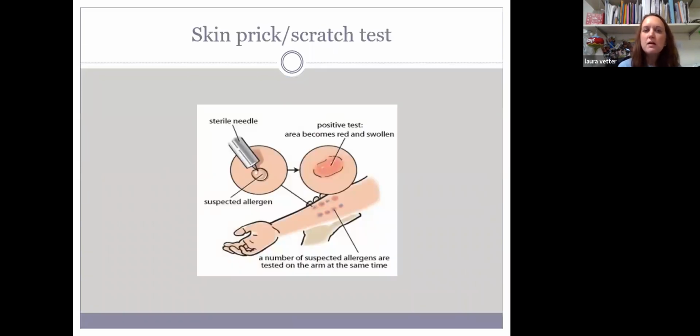And this is an example of our skin prick or scratch test where the allergen is, again, injected under the skin or scratched under the skin. And we could look for the changes to the skin 30 minutes later.